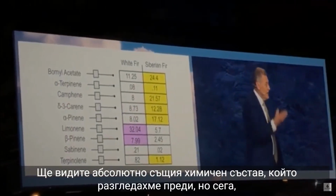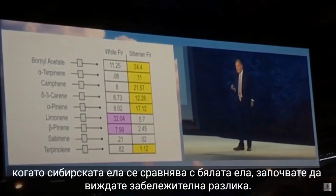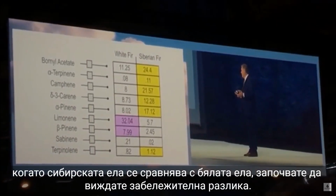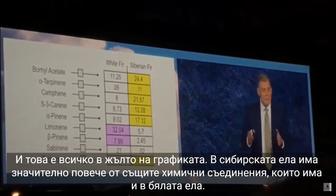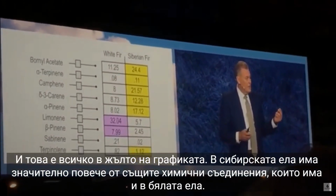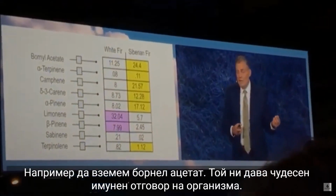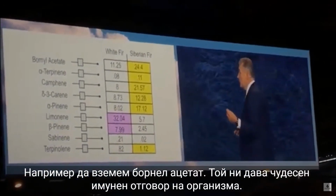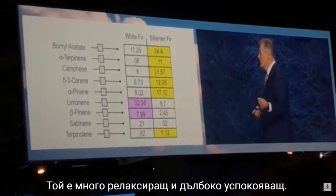Now you'll see exact same chemistry that we looked at before, but now with Siberian fir being compared to white fir, you start to see a notable difference. And that is, everything in yellow, there is substantially more within the Siberian fir of the same chemistry that would be in the white fir. So it's interesting, for example, that bornyl acetate, which is a wonderful component that gives us great immune response and capability within the body, is very relaxing and deeply soothing.